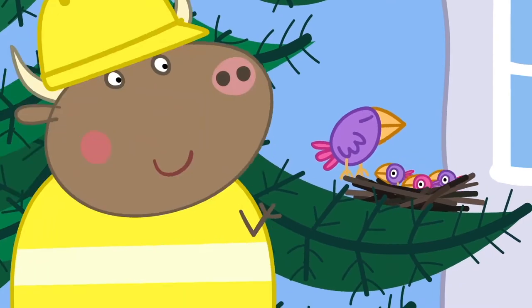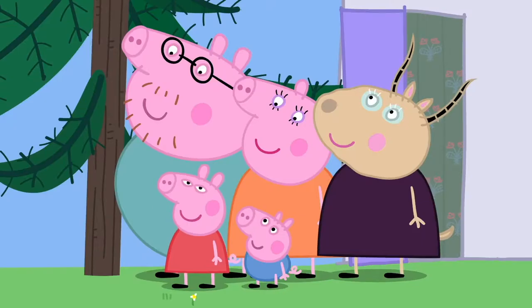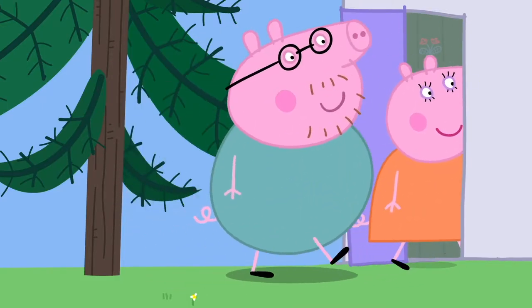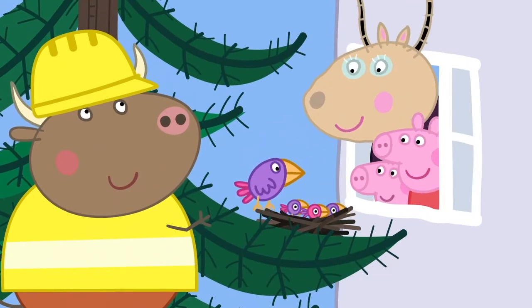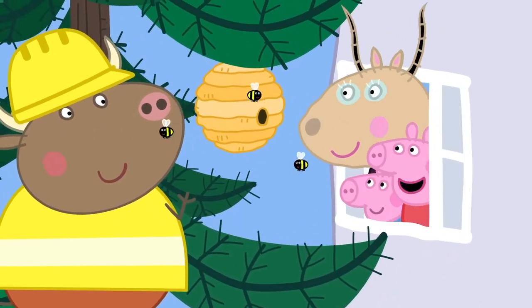Mr. Bull has found a bird. Look at that! Little birdies nesting in your tree, Madame Gazelle. Please, can I see the birdie? Okay, Peppa, we can watch from the windows. Birdies! I think there's something else higher up the tree. Look what's here! Buggy bees!